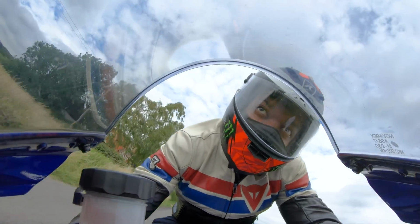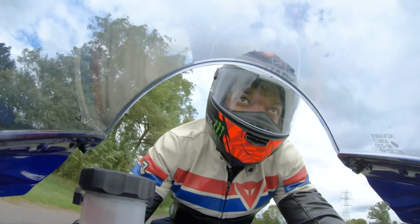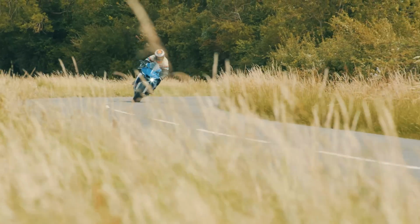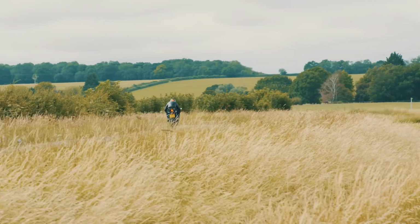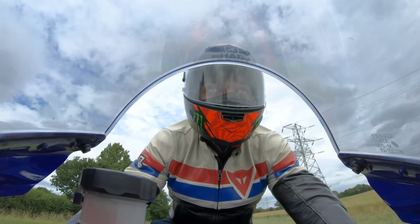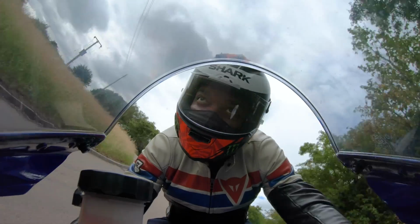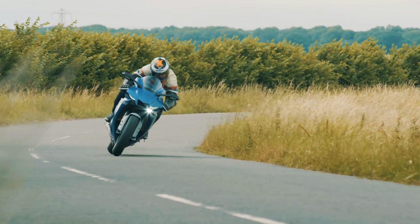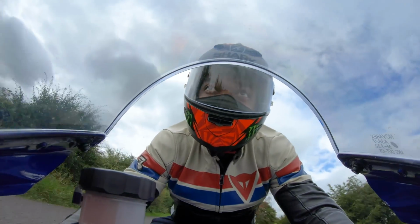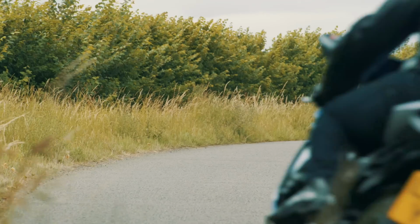Right, I've skipped straight over mode C and gone right up to B to see what that's all about, and I've got to say it's massively different. I was expecting the power delivery to be slightly more keen, but it's night and day. It feels like I'm on a different bike. Before, it felt kind of like a 600cc bike that didn't actually run out of power. Now, it feels completely deranged. It's immense. I didn't see what all the hype was about before, but now, wow.